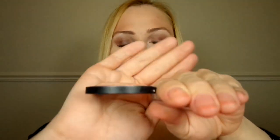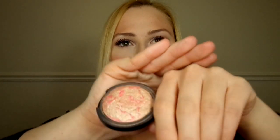And as you can see, it was a big dome originally, and now it has got a major dip in it. So I've been going pretty good at this, but it just seems to last forever. I sometimes also use that as my brow bone highlight and my inner corner highlight too.